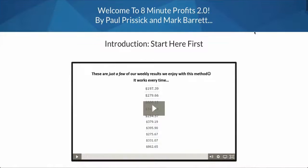So in 8-Minute Profits 2.0, here's what you're going to be doing. You're going to be building an email list, and you're going to be selling to that email list. Now, for those people out there who might be opposed to email marketing, to list building and that sort of thing, well, you need to stop doing that, first of all, because an email list is going to be every single time your best asset in this business.